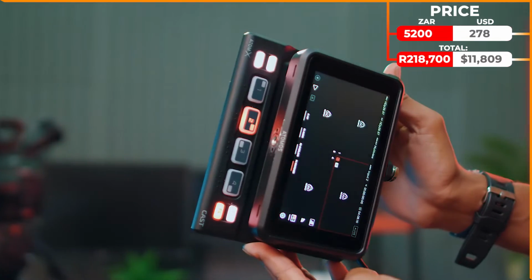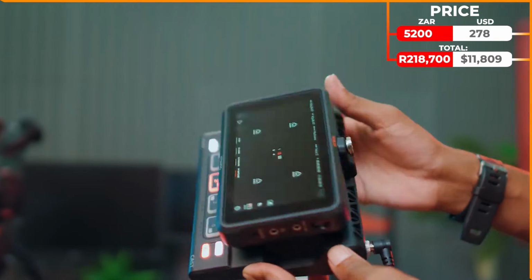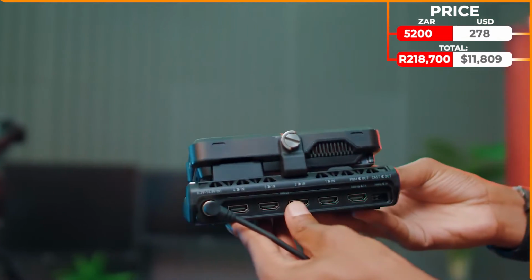It can record RAW. It can also record at 4K 60 frames per second. It is basically an all-in-one sort of a device. I normally take it with me anytime I'm going for a shoot. It's the brightest monitor that I have. And the biggest advantage with this monitor is you can actually pair it with the Atom X Cast, which I bought for around 5,200. With this pairing, I use this unit for my live streaming.